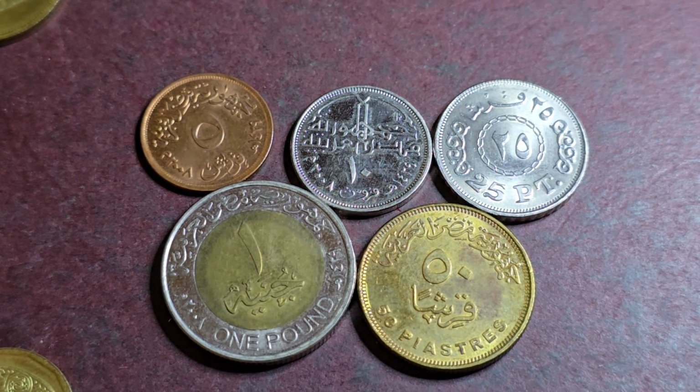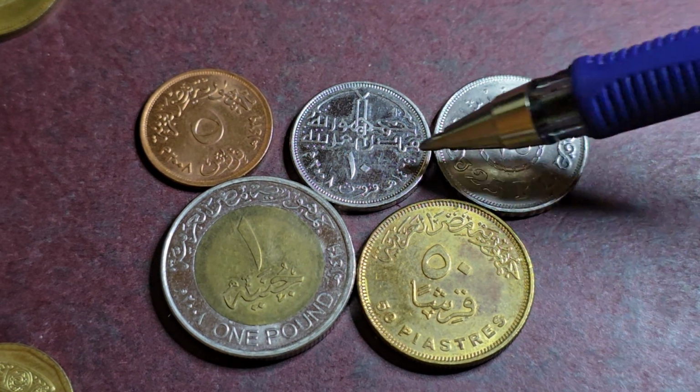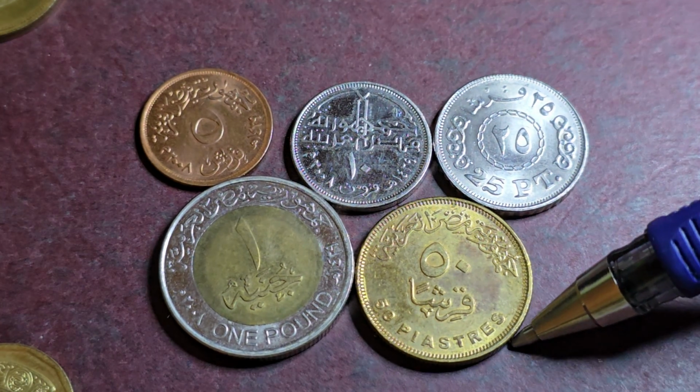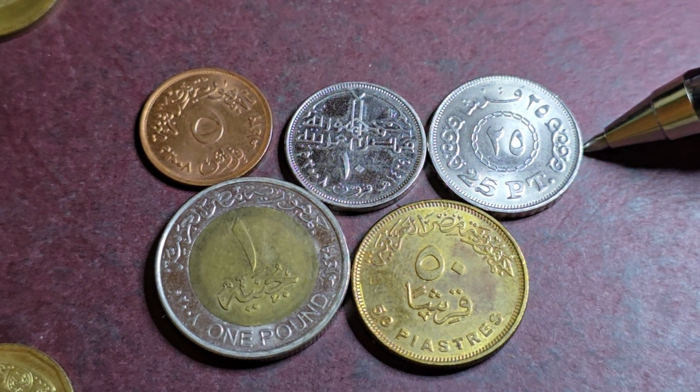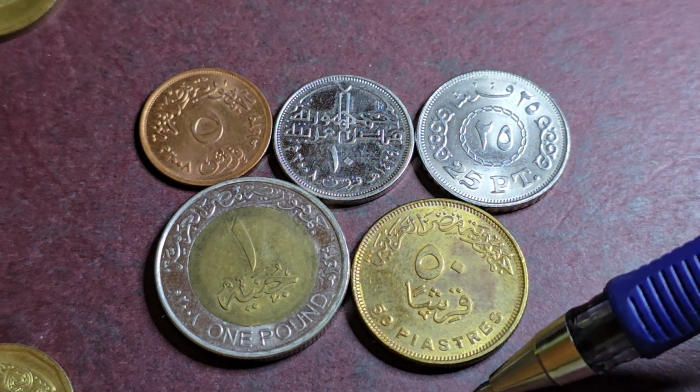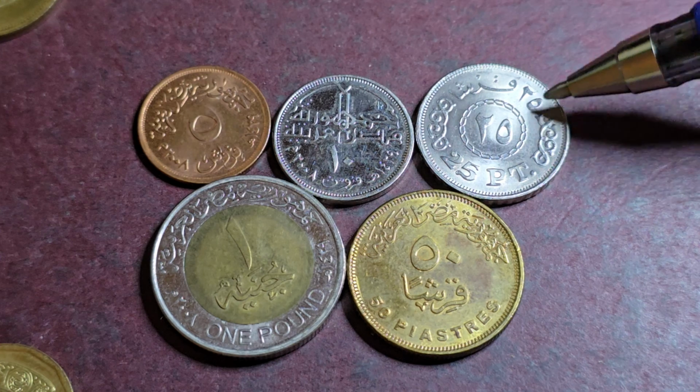So if you're in Egypt, I would highly recommend asking to see if they have any of these coins at any shop, or ask for them in your change. And if you're really adventurous, probably ask for the actual banknotes as well.